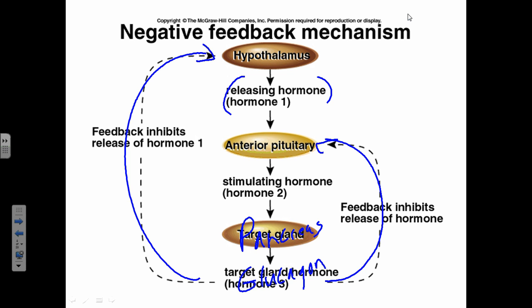He stops releasing this order. He stops giving off this order. And the pituitary stops giving off its order, which means the pancreas stops what? Making glucagon. Because it's back to where? Homeostasis. That's what negative feedback is all about. Get something back to homeostasis and then stop messing with it. Get it back to where it's supposed to be and stop. So that's negative feedback.